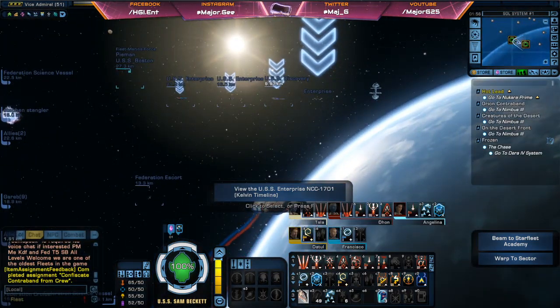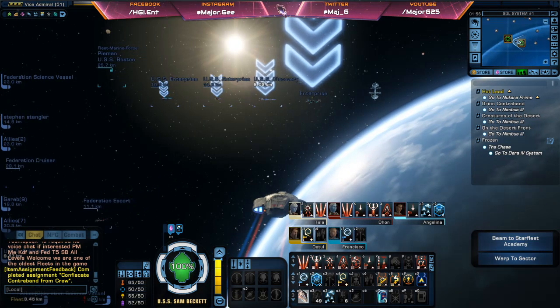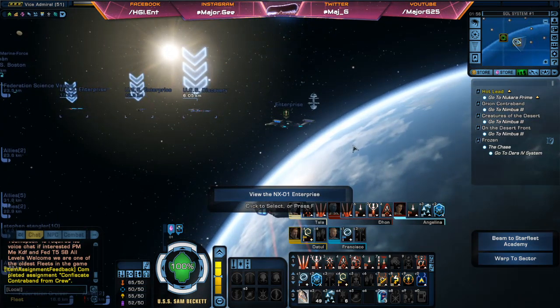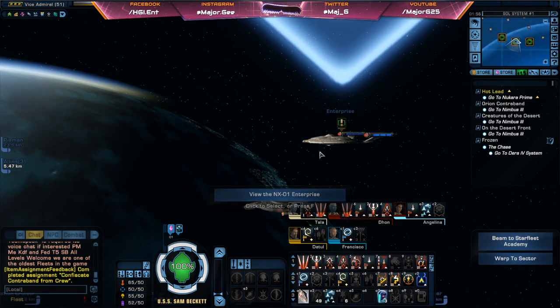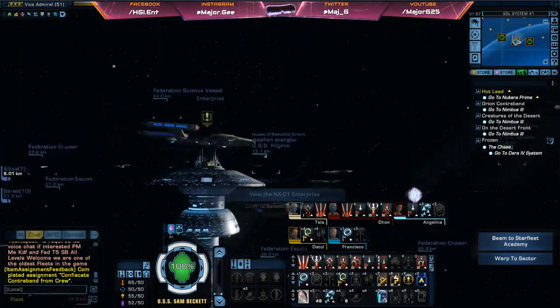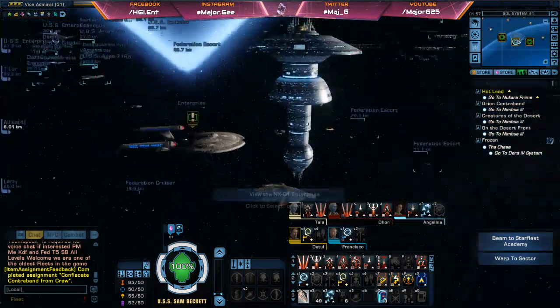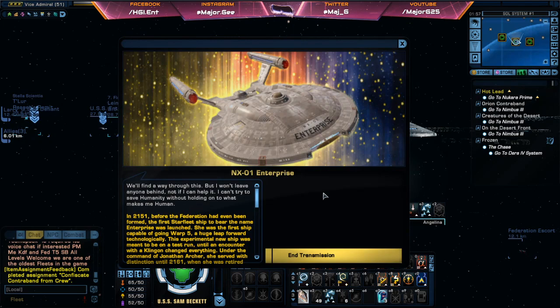I wonder if you can get the Kelvin ships. Well, I mean, you can, clearly, because, you know, dude just had it. Ooh. That is a very tiny ship. No, it's not that tiny. It's about the same size as the Defiant. Okay.